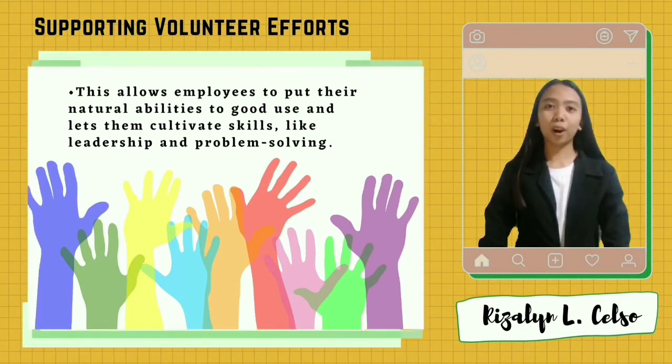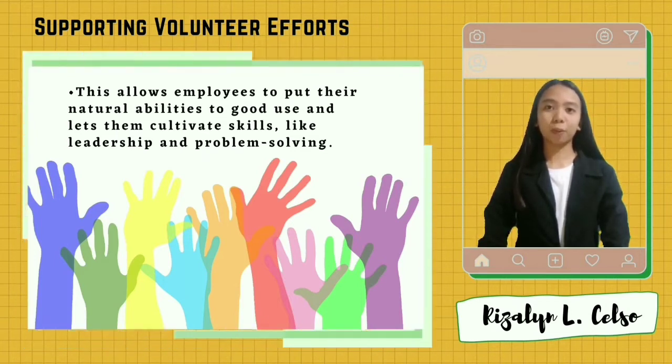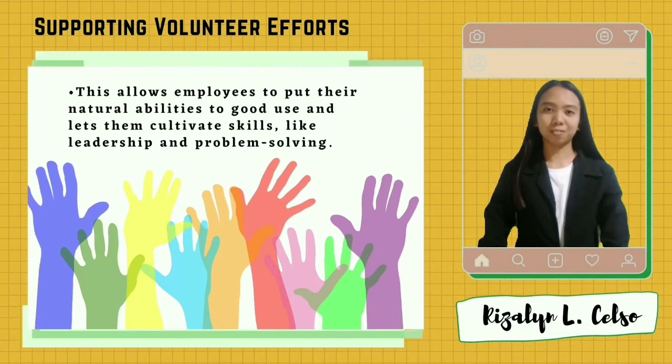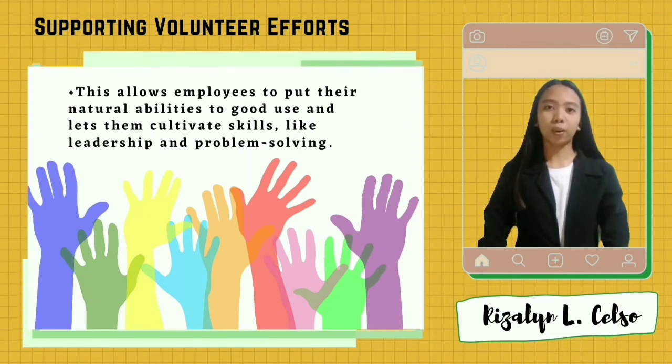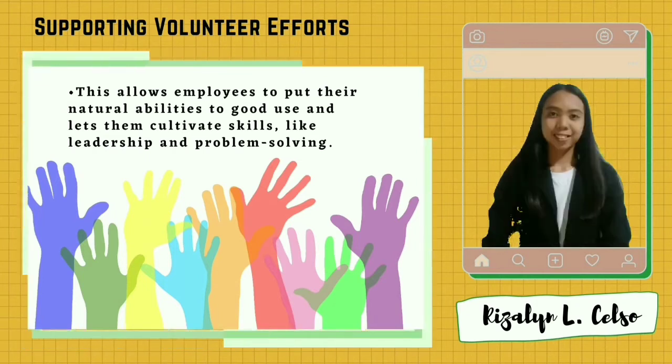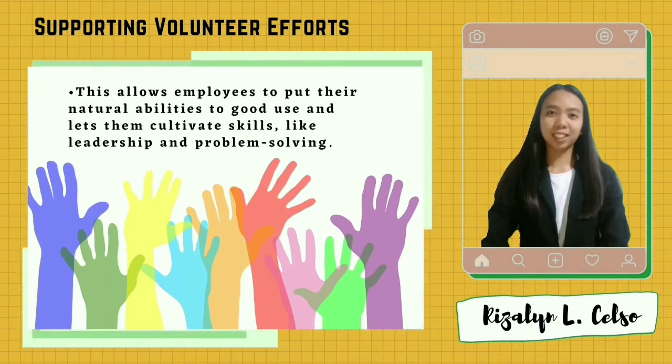Volunteering alongside co-workers and the management also gives employees a chance to socialize and work together outside the office. Sharing this experience can create a bond between employees who rarely see each other at the office. Strengthening bonds between employees can improve relationships and cultivate a sense of camaraderie in the workplace as well.